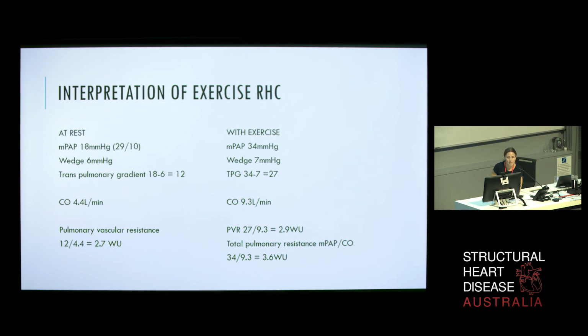With exercise, let's take another patient. Mean pulmonary pressure 18, that's all normal. Normal on the left-hand side, the transpulmonary gradient's normal, and the vascular resistance is not quite abnormal, it's less than 2, which is not abnormal, that's greater than 3. With exercise, this patient's pulmonary artery pressure goes to 34, so anything above 30 could be abnormal, or is most likely. The wedge stays quite nice and low, but the transpulmonary gradient, the difference between the two, becomes quite high. Cardiac output goes up.